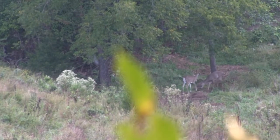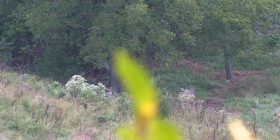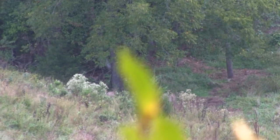This morning I filmed a little eight sparring with a little spike, and I was able to rattle my horns just a little bit and grunt just a little bit. I ended up getting within 60 yards, but just too far to take a shot. So it's really early, only 3 o'clock. We've got a front moving through, and I just carried about 40 pounds of gear. I slipped in here with a climber, and I carried the camera arm, everything in one shot, set great.